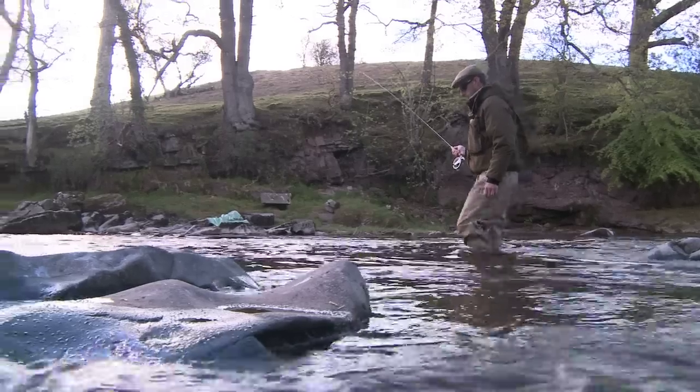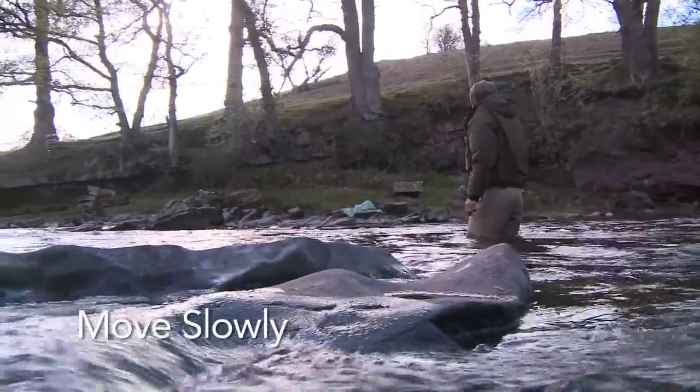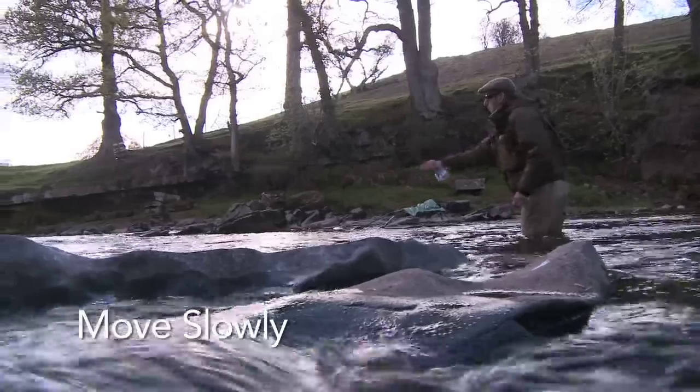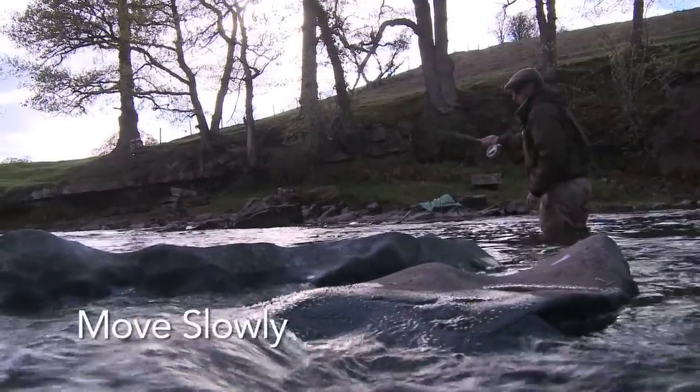Move slowly. Don't rush into the water. Take your time to evaluate the conditions. While it may seem rather obvious to keep slow when wading, it's probably far more important than it first seems.